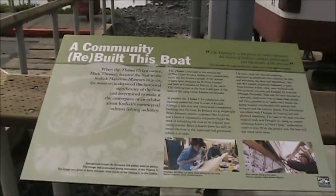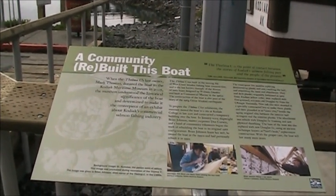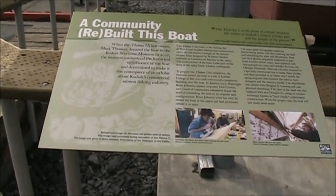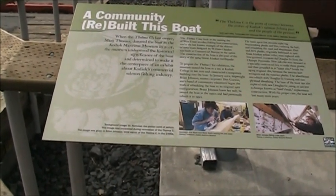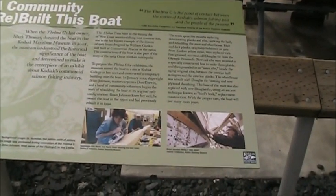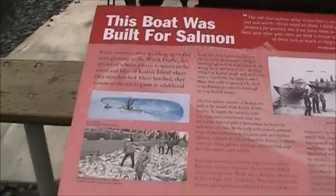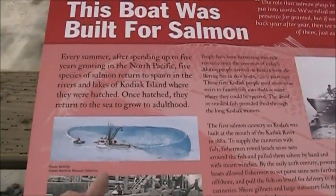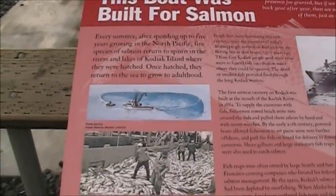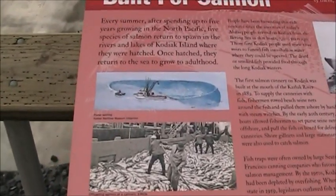I don't know if you can read this or not, but hopefully you can pause it and read it. It's the Kodiak Maritime Museum. They said that this boat is significant, and they wanted to make it a centerpiece. So, like I said, hopefully you can pause it and read this. I'm hoping I'm getting it. This boat was built for salmon, it says here. Oh, there's a good picture. Hopefully you can see how they circle them salmon. There's the main boat, and there's that seiner skiff I was telling you about. You see how big they are?